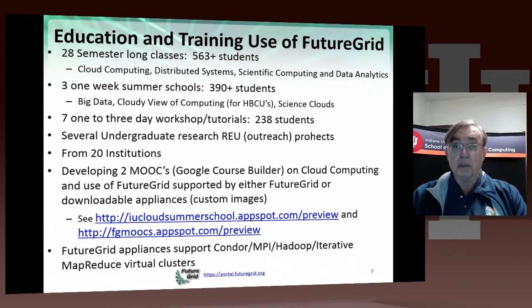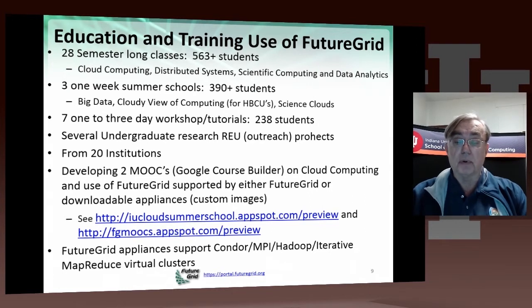And an important aspect of FutureGrid is that we not only support general education and training, we also have specialized appliances. Appliances are fully configured images, and they support important technologies such as Condor, MPI, Hadoop, and iterative MapReduce. The latter, in fact all of those, would be on virtual clusters supported on FutureGrid.